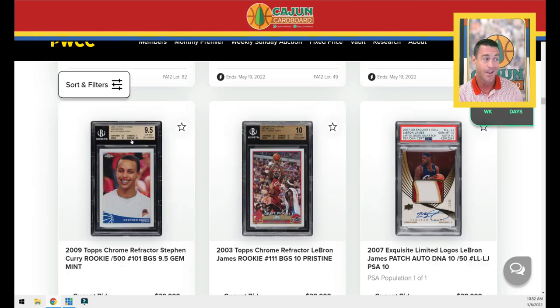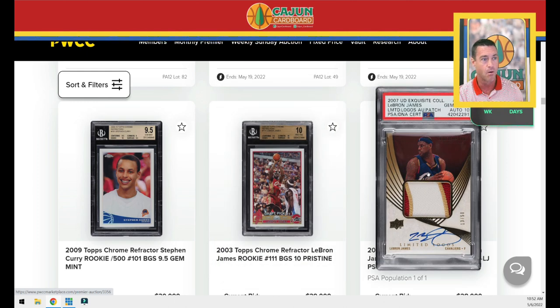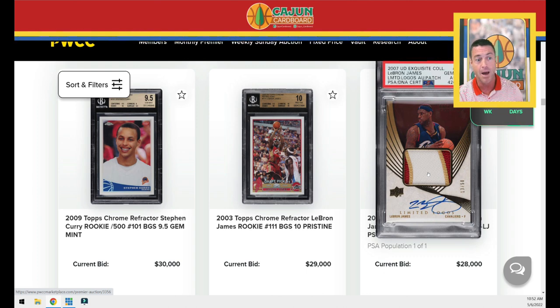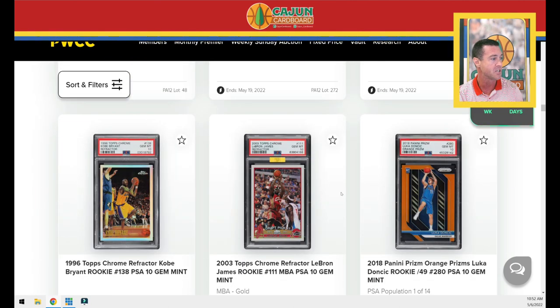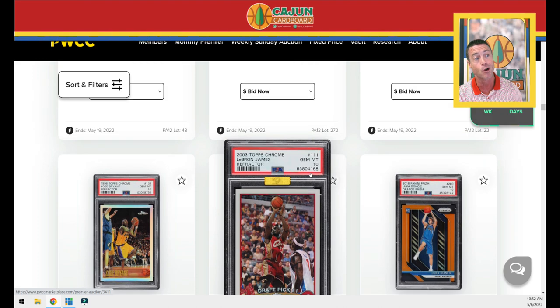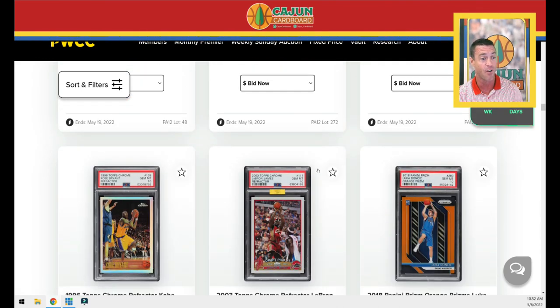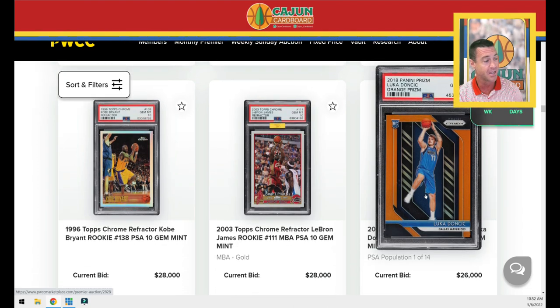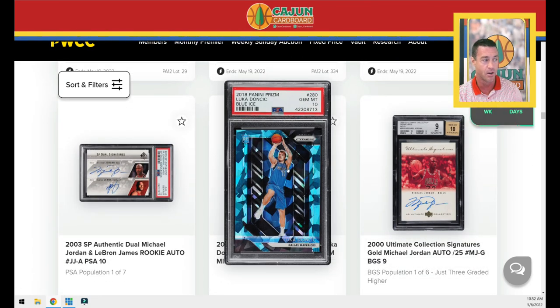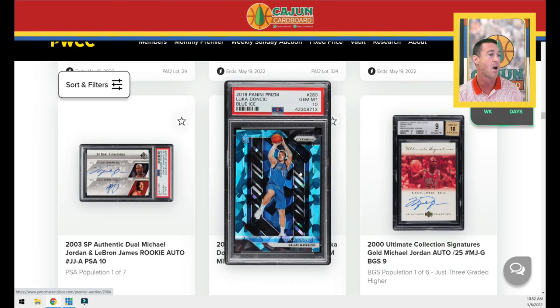Okay, next row. There's that other Steph Curry refractor I told you about, a refractor 10 LeBron, and then a LeBron limited logos from 2007. That's a 10-10. That's a pop 1 card right there with that 3-color patch. We've got a Kobe with no greening refractor PSA 10. We've got a LeBron refractor PSA 10 with a Mike Baker gold sticker right after we just saw a LeBron James BGS 10 refractor. We've got the Doncic orange PSA 10, a lot of Doncic flavor. You're going to see, and here we go again, the Doncic blue ice, a couple of Jordan autos. One's a LeBron dual auto.